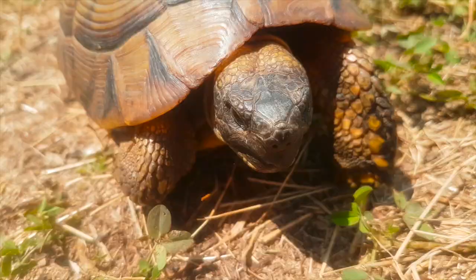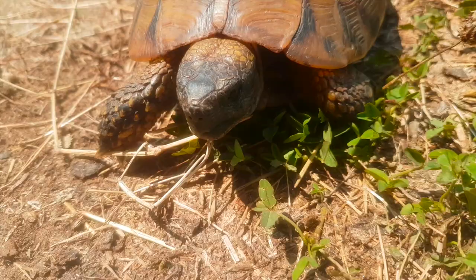These guys are old news now. Another Hermann's tortoise, which we got well acquainted with in part one. This guy knows where it's going. Let's leave him to it. That's prickly.